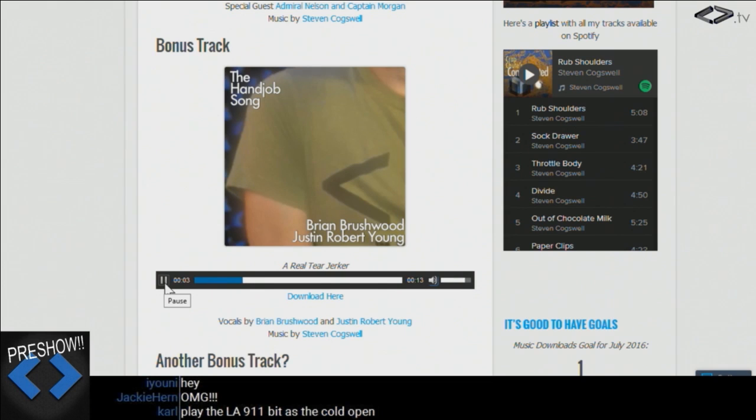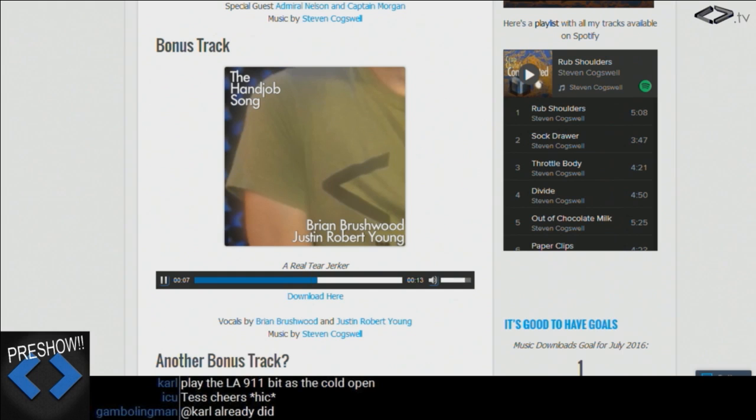Hand jobs from multiple Bryans hanging from the ceiling. This is a fantasy space in the future, baby. That kink.com.